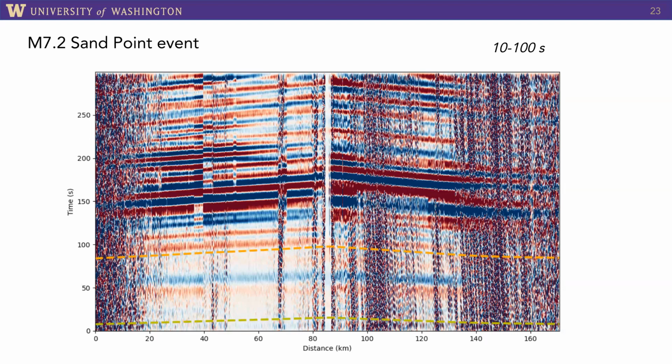And then what's very cool is you can actually see the difference in polarization between the Rayleigh and the Love waves as they come through. So for this first really low frequency 20 to 50 second surface wave pulse here, you go from red to blue as you go around the 90-degree bend in the cable geometry. So you have a polarity flip.